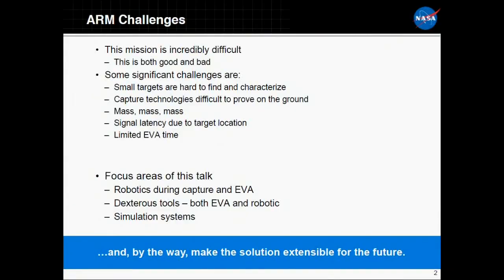All right, so you all have heard this throughout most of the day. I was going to talk about the advantages that robotics bring to some of the problems we have here. We always have mass problems. We've got limited EVA time. We've got signal latency because of the distance. This is a really hard mission.